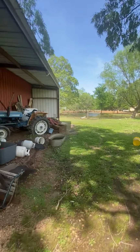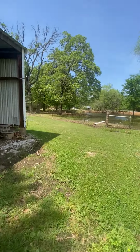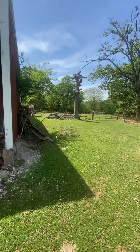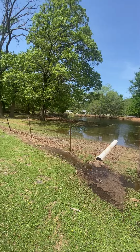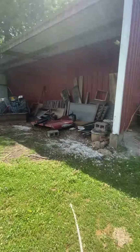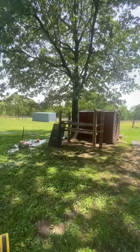Needs a lot of cleanup, and I always tell my clients out in the country, what you see here, you kind of have to be okay with inheriting it, because some owners might say, yeah, I'm gonna move it, but I see a lot of times they end up leaving a lot of stuff too for the new owner, and usually it's not the good stuff that they leave, so that's just something to keep in mind.